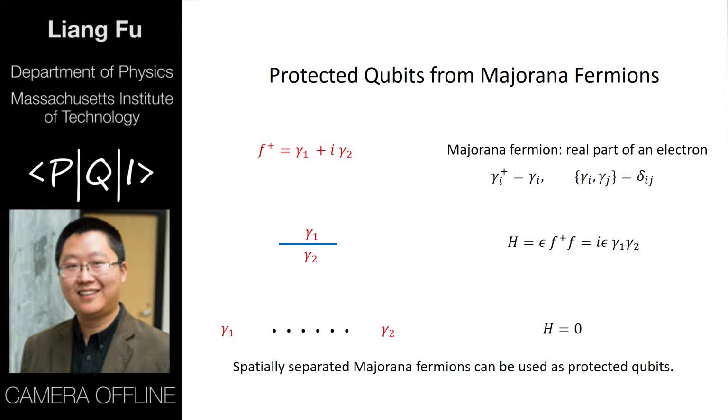Now, in principle, one can do even better. It's a mathematical fact that any fermion can be written trivially as two real fermions, just like a complex number can be written as the real and imaginary part. This real fermion is called a Majorana fermion. It satisfies this reality condition, and different Majorana fermion operators anti-commute. In particular, for a single Majorana operator, gamma squared is identity. This is the simple algebra of Majorana fermions.